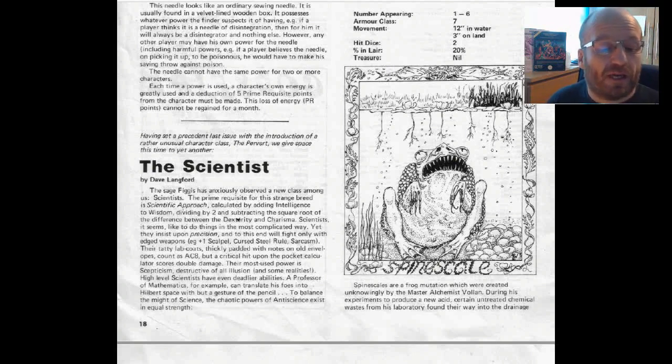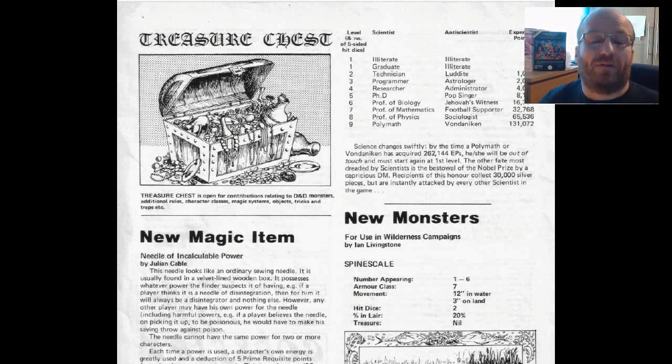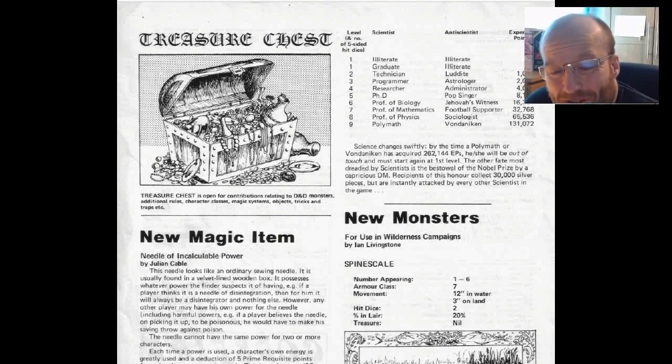To balance the might of science, the chaotic powers of anti-science exist in equal strength. Let's have a little look. The levels. Illiterate. Graduate. Experience points. Is that pi? Technician. Oh, right, okay. Yeah, scientist and anti-scientist. So you've got illiterate, graduate, still illiterate, technician, Luddite, programmer, astrologer, researcher, administrator, PhD, pop singer, professor of biology, Jehovah's Witness, professor of mathematics, football supporter, professor of physics, sociologist.